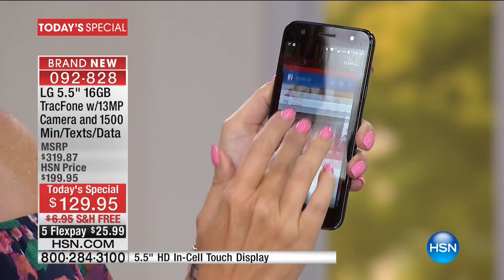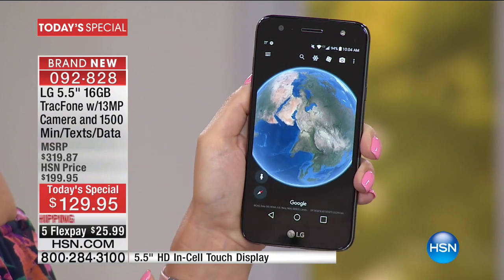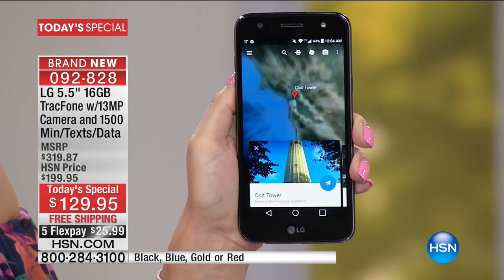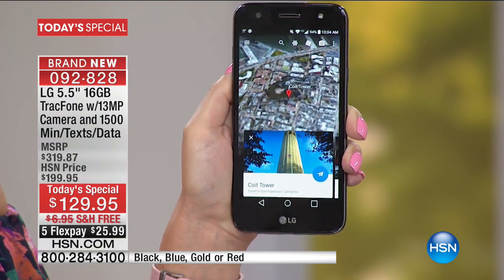Happy Mother's Day to everyone out there. You know, whether you're mom, dad, whether you're a teen, whether you're an 8-year-old, it doesn't matter. Everybody needs a phone, but nobody needs the big fat bills or those crazy contracts that they sign us to.